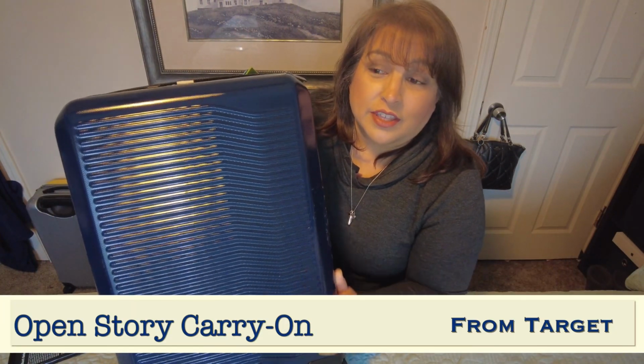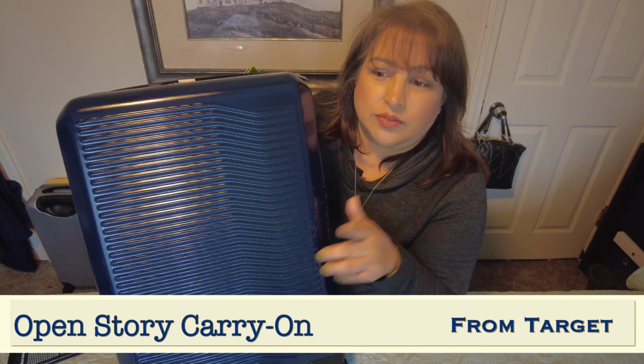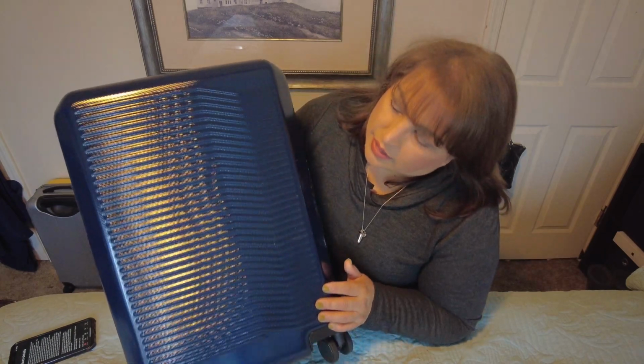All right, so now that we've learned a little bit about those things, I'm going to tell you a little bit about this one. Okay, so this is the Open Story carry-on. They do have bigger sizes. They have a check bag, and then I think one even larger. But I just wanted a little carry-on. It does have the 360 wheels.